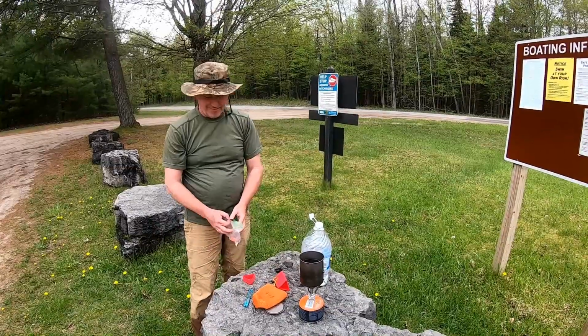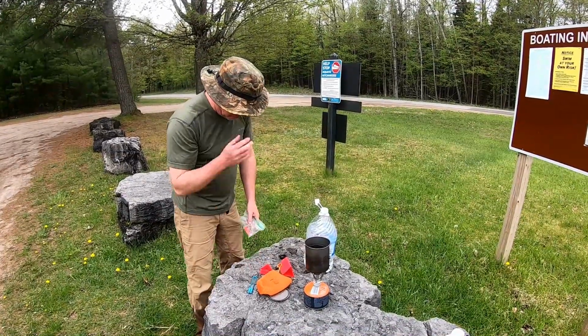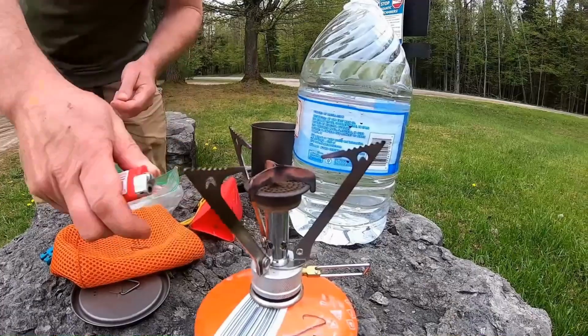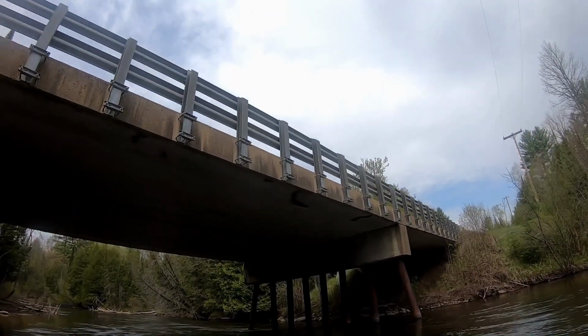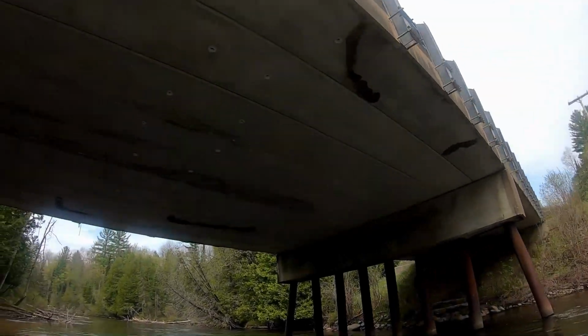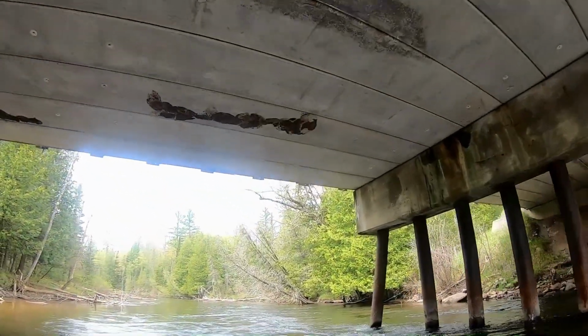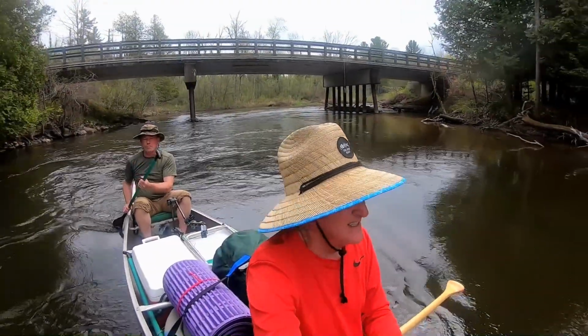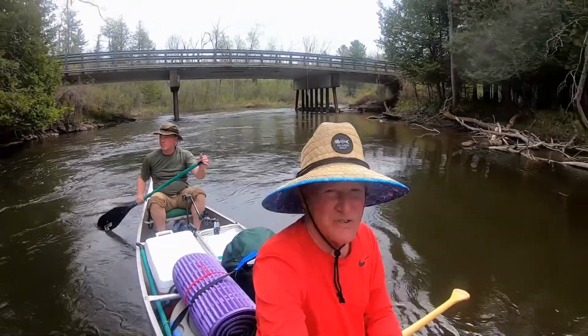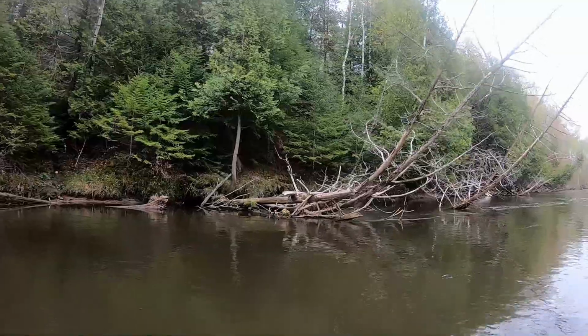We're at Rainbow Landing, cooking up some oatmeal and coffee. This is Jim's Rainbow Bridge we're crossing under. And we just took lunch, 11:30, and we're back on the river after lunch break at Jim's Rainbow Bridge.